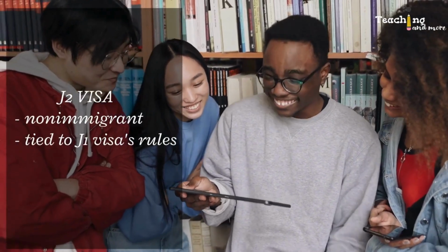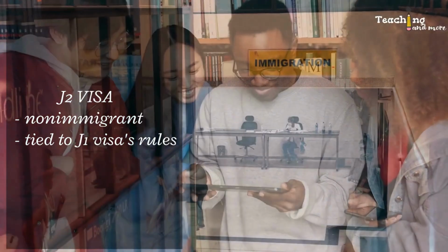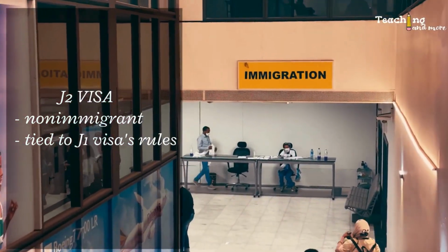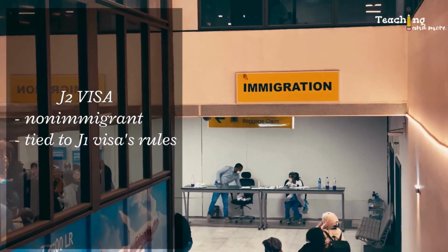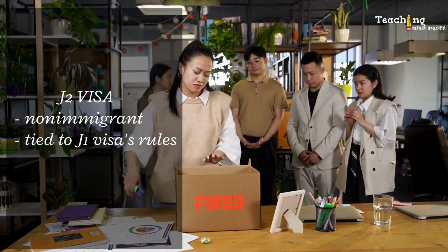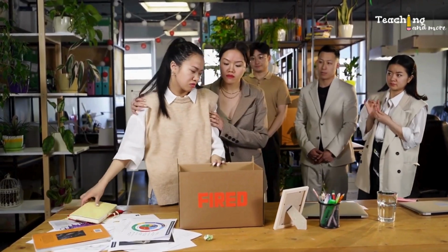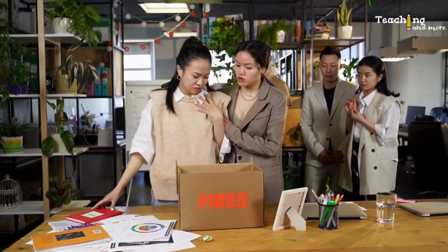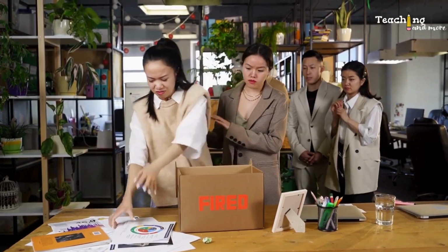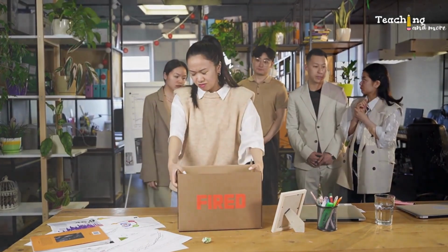It's also a non-immigrant visa, which is tied to the same requirements as the J1 visa. If J1 visa is expired, so is J2. If for some reasons the J1 visa holder's program has been terminated and thus ending the visa's validity, the J2 visa status also ends. If J1 teachers are required to fulfill the 2-year home residency requirement at the end of the program, so are the J2s.